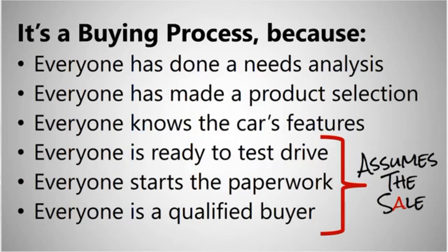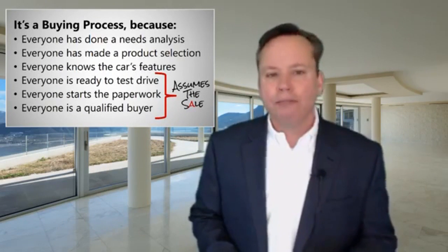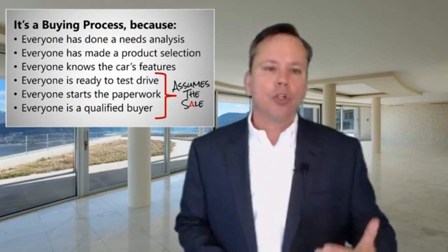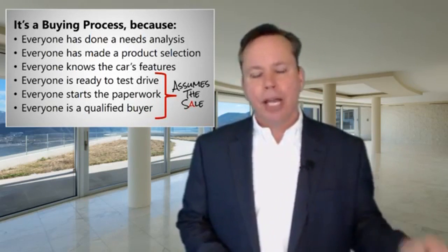Everybody who walks on your lot is ready to test drive. Everybody starts the paperwork. Everyone's a qualified buyer, right? These last three pieces on here, they assume the sale. See, everyone is a buyer because buyers only visit 1.6 lots on average before they buy. So we have to start treating everyone like a buyer. We have to start assuming the sale. If they're not a buyer here, they'll buy from your neighbor.